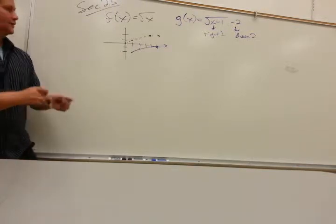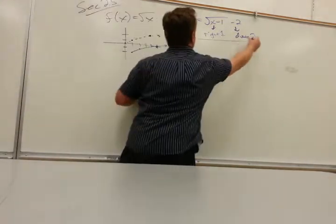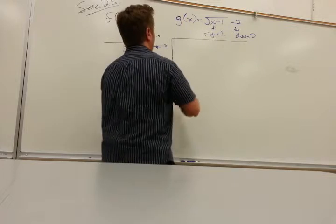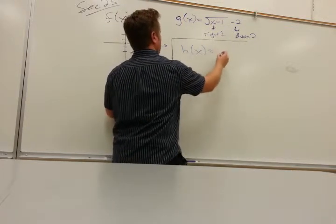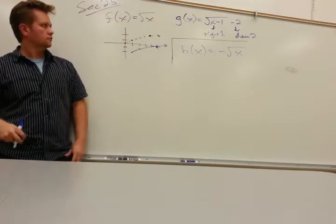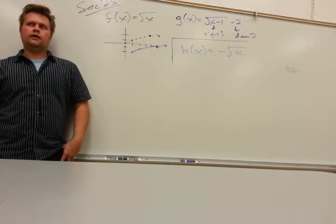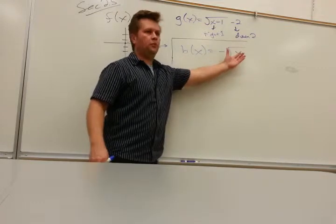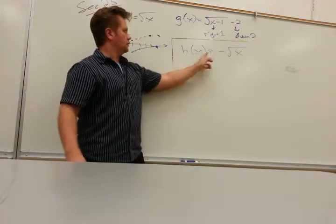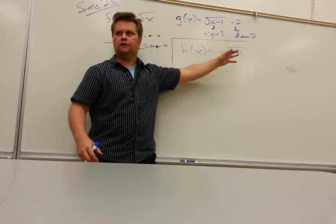Yes? Okay. So what about this kind of thing? What if I had a negative out front? Negative, it flips it upside down? I like it. So think about it. It's affecting the outputs, right? The function used to be square root of x, so all the outputs were positive. Now the function is negative of what it used to be, so all the outputs are the opposite of what they used to be, the additive inverse of what they used to be.